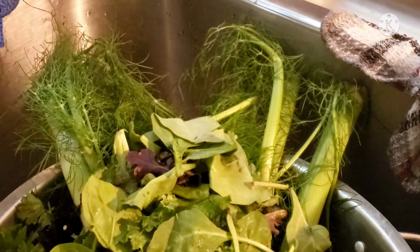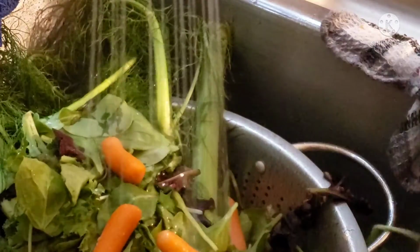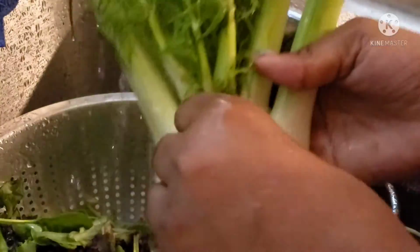And last but not least for today, I'm going to give them some carrots. Now, this all may look like a lot, but I have 5 guinea pigs, so of course the food is going to be a lot. Give me the carrots! There you go. Now I'm just going to wash these off. Make sure they're all clean. They love leaves. They literally love leafy things. So this thing is getting a shower. After I'm done cleaning, I will show you when they're gonna eat it.